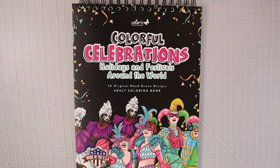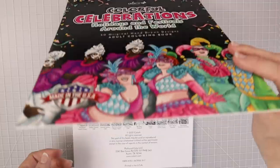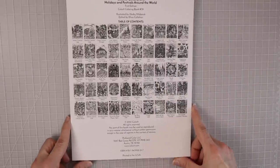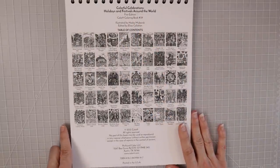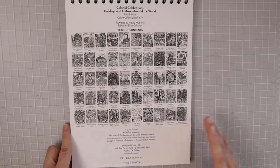So again, this is Colorful Celebrations, Holidays and Festivals Around the World, 50 Original Hand-Drawn Designs Adult Coloring Book. Let's go ahead and take a look at this one. So when you flip open to the first page, of course, it says Colorful Celebrations, Holidays and Festivals Around the World, first edition. This is coloring book number 39. They've got tons and tons of coloring books.